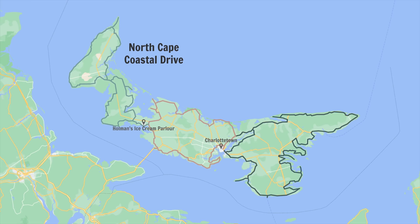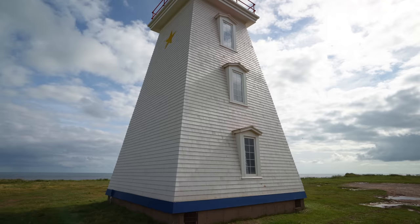Prince Edward Island has 61 lighthouses, which is said to be the highest concentration of any province or state in all of North America. And tonight we're going to be boondocking at the Cape Egmont Lighthouse, which came recommended to us from a couple different people to not only visit, but to free camp at as well.